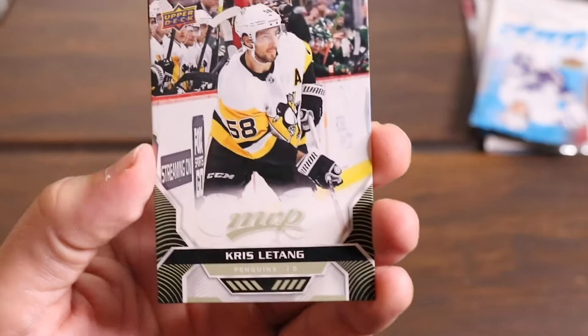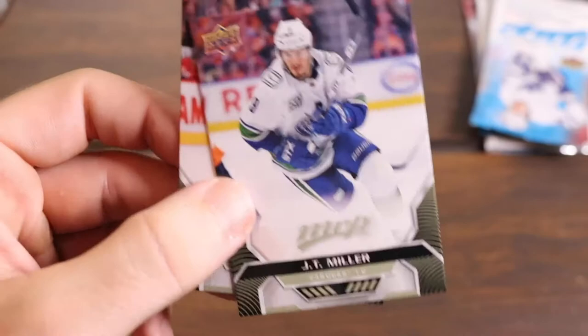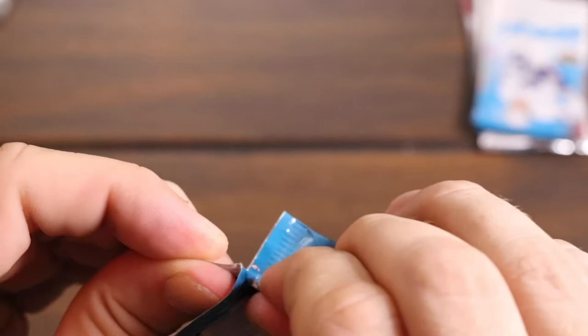Alex Pietrangelo again. Martin Kaut, rookie. Teal. JT Miller. And Danny DeKeyser. Looks like we got four more guys. Hang in there. This one's a long one.